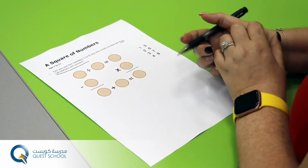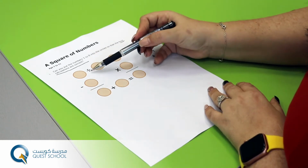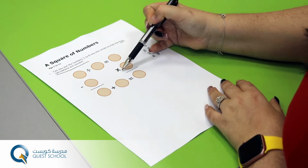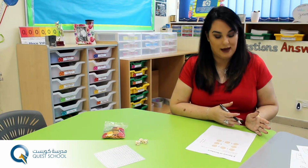So what I've got this time are all 4 of my mathematical operations. I've got division, subtraction, addition, and multiplication. Now, which operations make a number bigger and which operations make a number smaller?